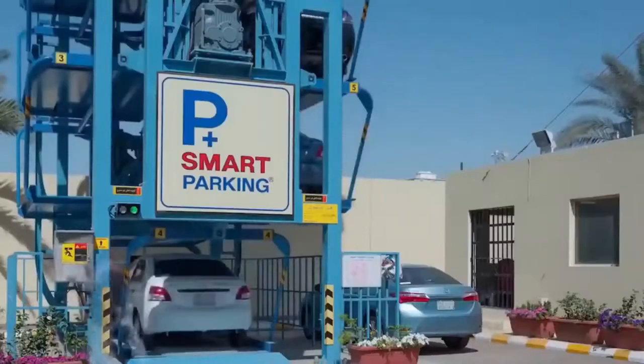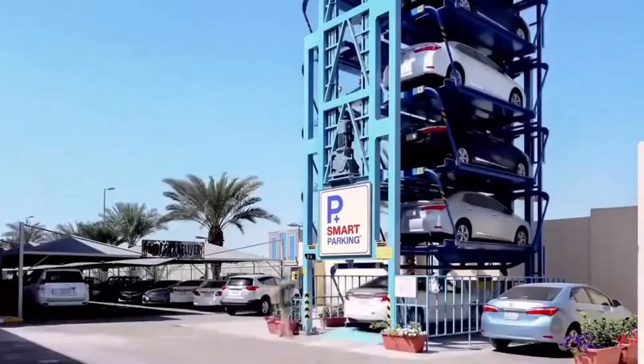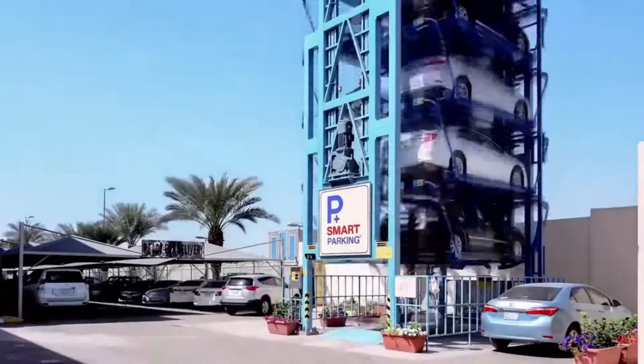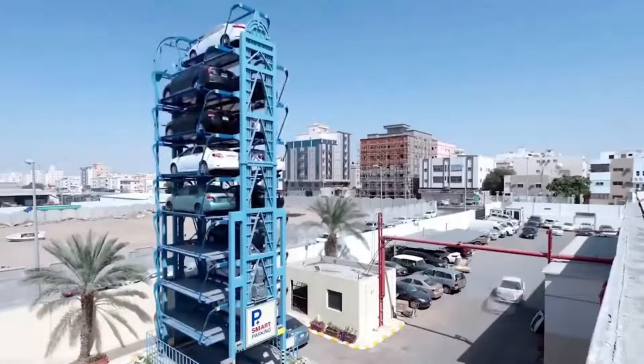A screen on the outside allows the vehicle owner to see the number of his or her parking space. To lower the car, you just need to dial that number on the screen and the lift will bring the car back.